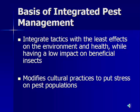Integrated pest management attempts to integrate tactics with the least environmental and health risks while still having a low impact on beneficial and non-target organisms. It involves modifications of cultural practices to put stress on pest populations to eliminate their damage potential.